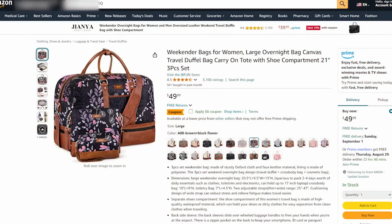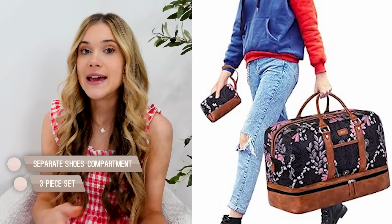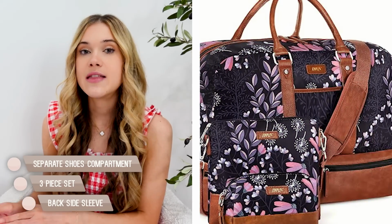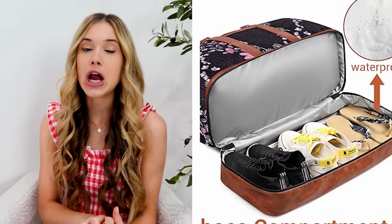So whether you're doing an overnight stay, a weekend trip, you want to have an extra carry-on bag to bring with you in addition to your luggage when you're traveling, this is a favorite. And it does come with a separate little compartment that you can use for beauty products, makeup, skincare, whatever.